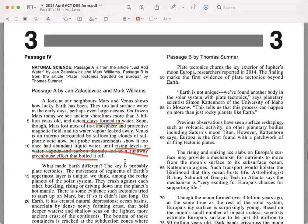Plate tectonics churns the icy exterior of Jupiter's moon Europa, researchers reported in 2014. The finding marks the first evidence of plate tectonics beyond Earth. So this passage begins with the discovery of plate tectonics on the surface of Europa, which is Jupiter's moon, and this is the first time it was observed beyond Earth.